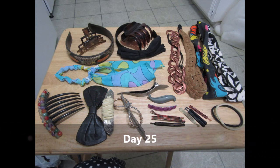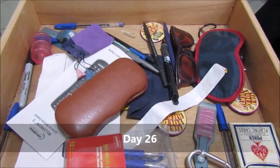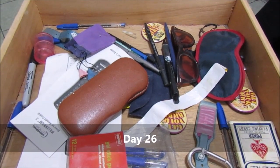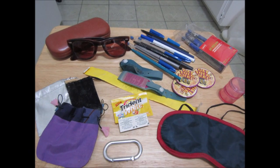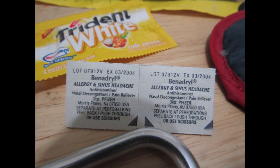Day 25, hair accessories. So this is my bedside table drawer. I haven't touched anything in here in over a year. I should just throw the whole thing in the trash, but I'm going to go ahead and sort through and see if there's anything worth keeping. Not bad. I consider this a successful decluttering. There's more than 26 items here, including old hospital bracelets. I mean, why? Broken Ray-Bans and Benadryl that expired in 2004.